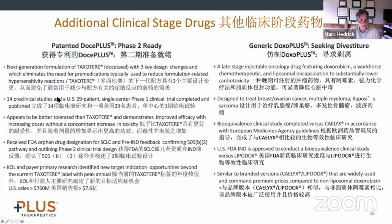We've completed 14 preclinical studies and a 29-patient single-center phase 1 study showing that it appears to be better tolerated than Taxotere and demonstrates improved efficacy without increasing the concomitant toxicity in those patients. Also, we have a generic drug that has completed its bioequivalency trial in Europe and potentially is useful to treat 4 cancers as a bioequivalent drug to Caelyx.